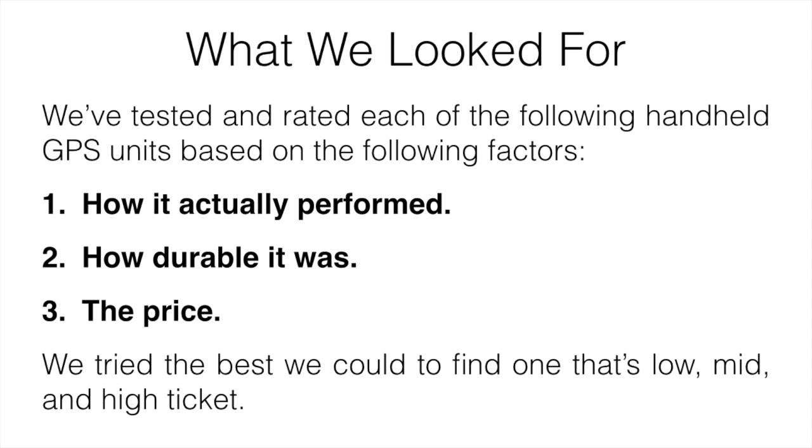Pretty much we tried to find the best ones we could. We tried to find one that's kind of low ticket, one that's kind of mid ticket, and then a more high advanced GPS out there. So we went out and tested quite a few different ones. We've used them in the past for hunting and that kind of thing. So we're just going to compile the information and give our opinion on the top three and who they're best for.